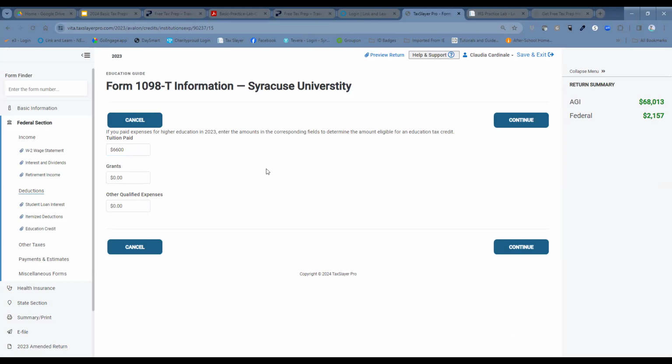If you have box five with a number in it, that is going to go under grants if box five was filled in. This is typically for people who aren't paying out of pocket and have some type of student loans or something like that. And then other qualified expenses would be if you paid out of pocket, that it wasn't included in your tuition and you paid out of pocket for qualified expenses like books, lab fees, stuff like that, that would go in other qualified expenses. You would just add it up and put it in there. But in this case, she did not have any of that. And she just had the tuition payment that she paid out of pocket.